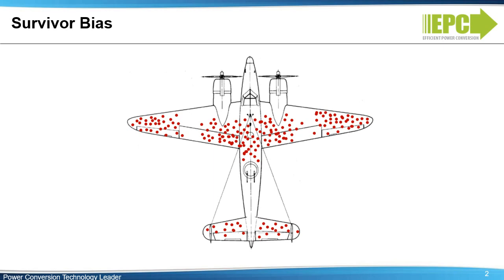The engineers were proceeding to reinforce these areas because logically, if you have holes in these areas, you ought to make the outer shield more resistant to those bullets and flak. Well, a Hungarian refugee by the name of Abraham Wald was walking by. He was a mathematician, and he looked at this and he said, "You're doing it all wrong."